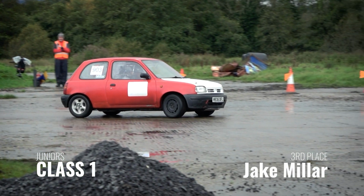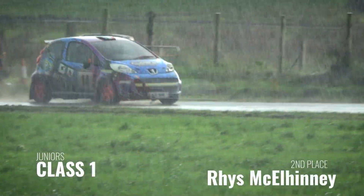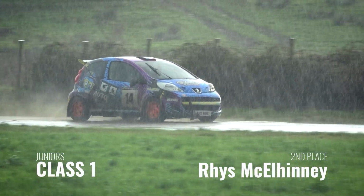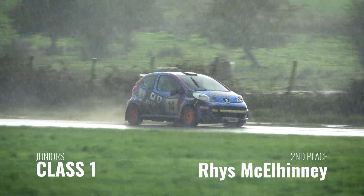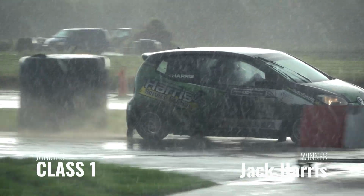And so it's time for the final results. Jake Miller has to settle for 3rd place in the juniors. Rhys McElhinney lapped up the difficult conditions to take 2nd place. And our junior winner is Jack Harris in his VW Up.